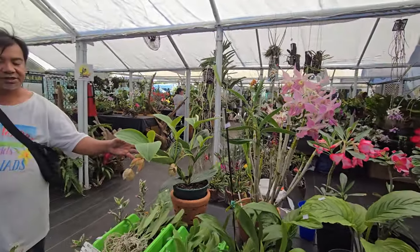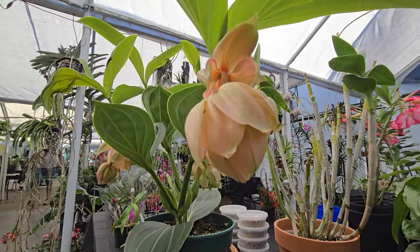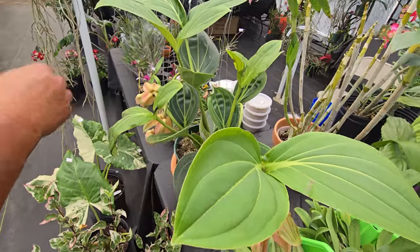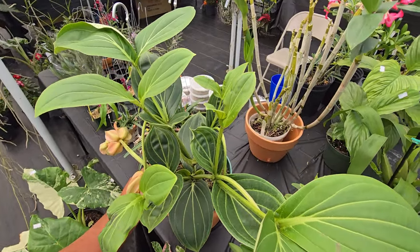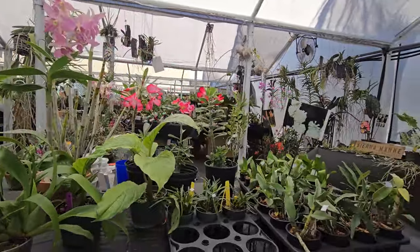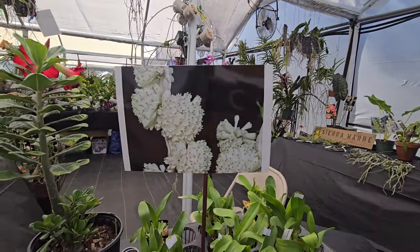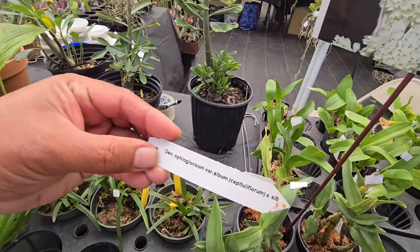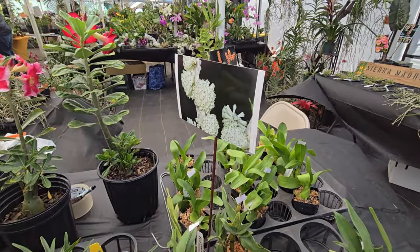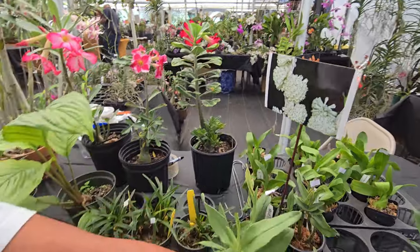And of course, we always have the best-selling Medinillas. Those are the latest ones we have. That's the Medinilla Royal Intense Blue, also from Malaysia and the Philippines, right? Yes, sir. And look at this dendrobium. This is a dendrobium? Yeah, that's the species. It's the Ophioglossum. This is beautiful. Are they in spike already? This one is in spike already. Look at that.